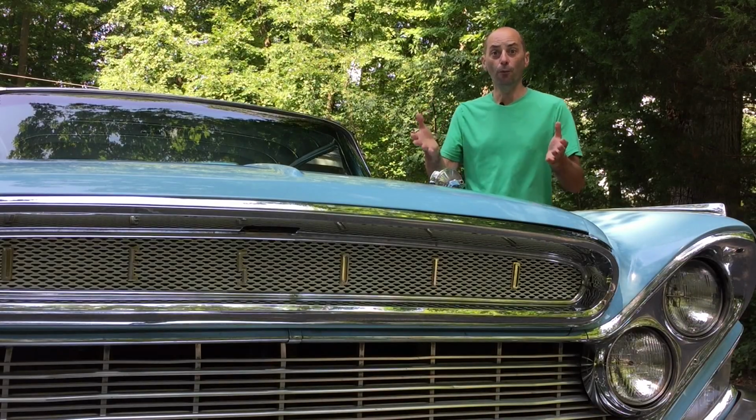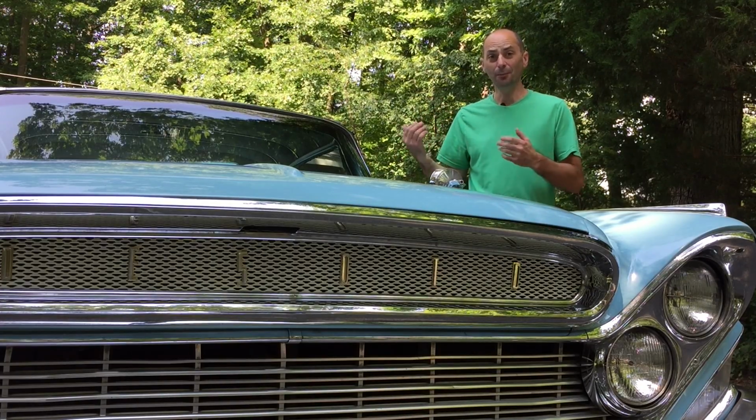So that's my DeSoto. Oh, but wait, there was one more thing I was reminded about. Come on, let's go for a drive.